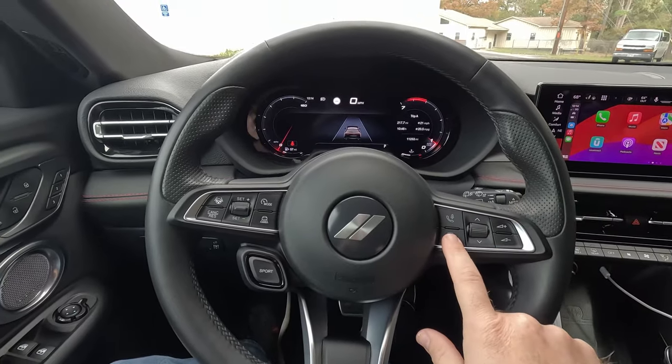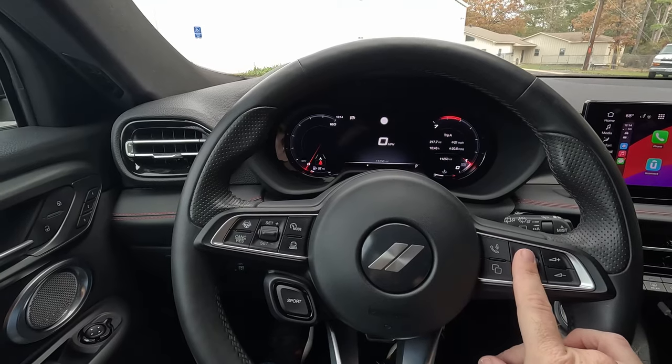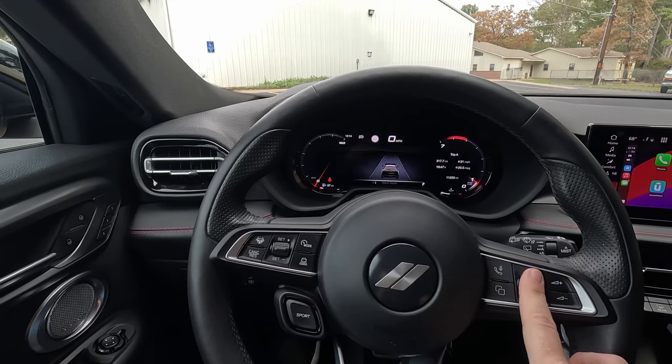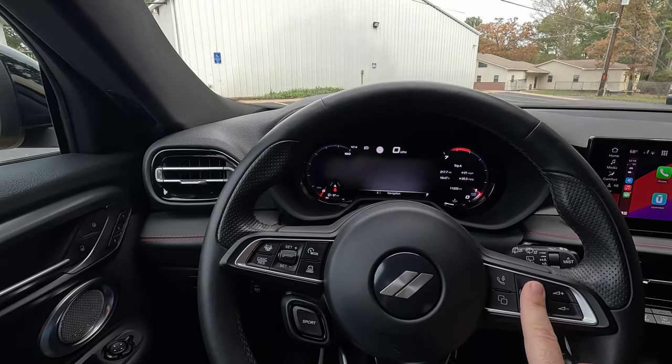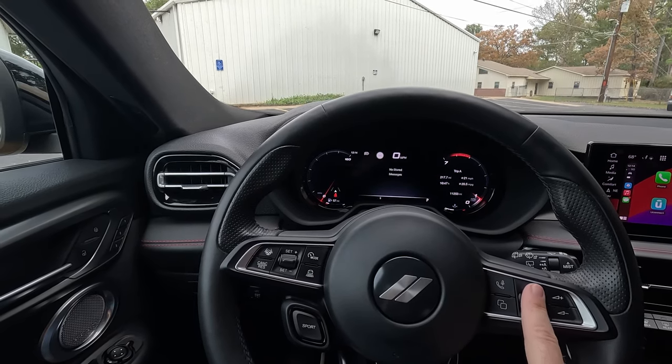Now, if you hit this button right here, it actually goes to the center screen, and you can page through with one press what is on the main screen. And you can see we can do a few different things here, from the digital speedometer, the map, your performance gauges, your driver assist, things like that.